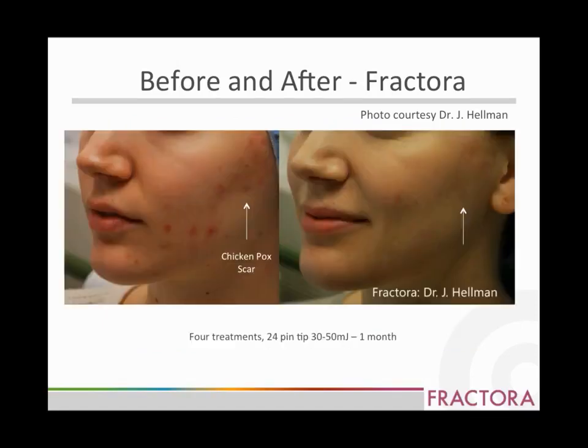This is another patient of mine, a very lovely actress. And not only that her acne and acne scars disappeared, but if you look at the little white arrow, she had a chickenpox scar that I have not really paid much attention to before the treatment. And it's only after the treatments were over that she said, you know, even my chickenpox scar is gone. And so you can see we basically marked where it used to be in the after photo. And as you can see, basically a little pigmentation is all that remained.